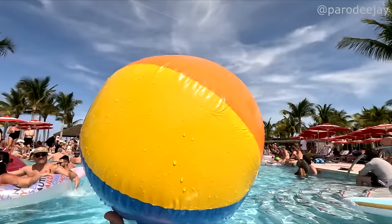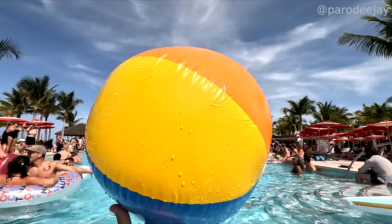Y'all, it's dangerous out here. There's balls everywhere. Help. All right, y'all. I'm going to let you hit this one because I only have one hand. So here we go. Y'all hit it. One, two, three.